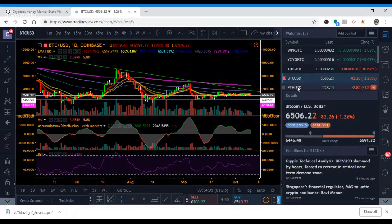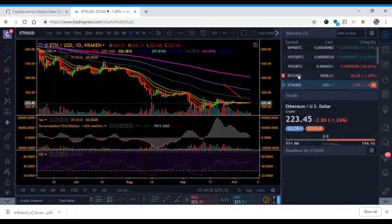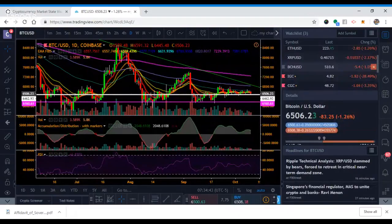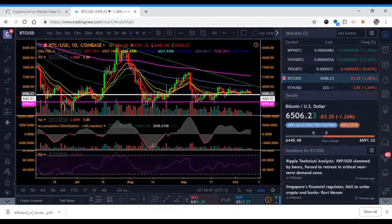It will not allow me to look at Tether for some reason, family. I do apologize for that. I don't know why it's not allowing us to take a look at Tether right now. But like I said, let me connect my Bluetooth real quick.